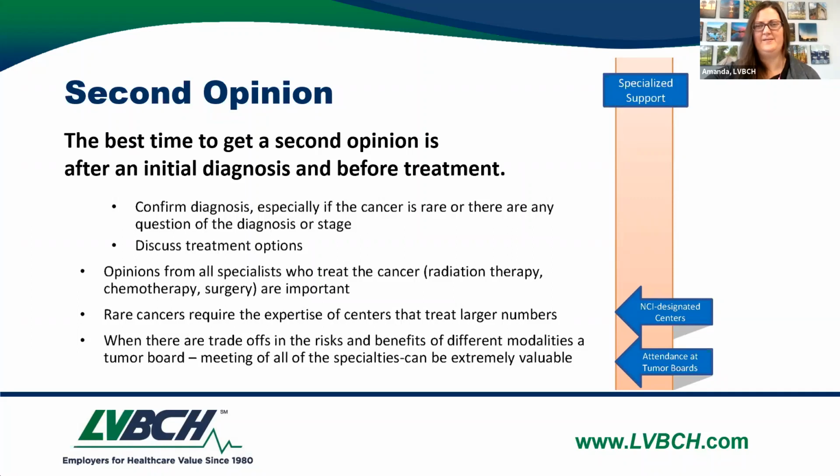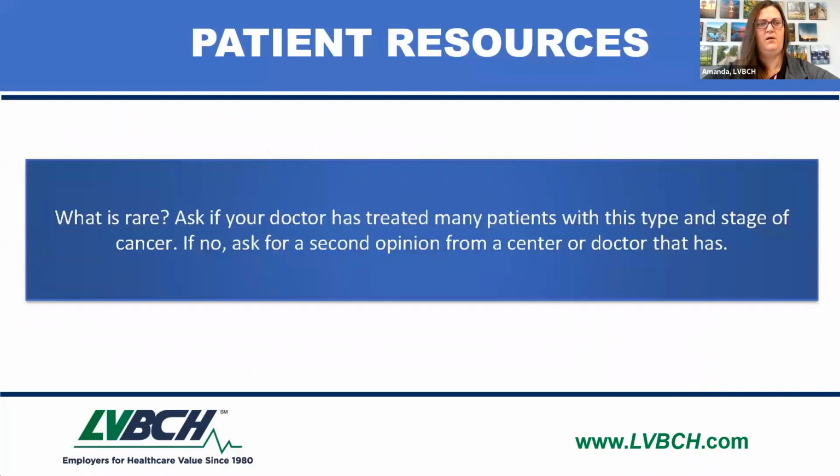Great. Yeah, I think that'll also come in again as we're talking about prior authorization and things like that. So a lot of this is important information that does tie in across the journey, and especially this portion of the journey. So, one more patient resource for you.